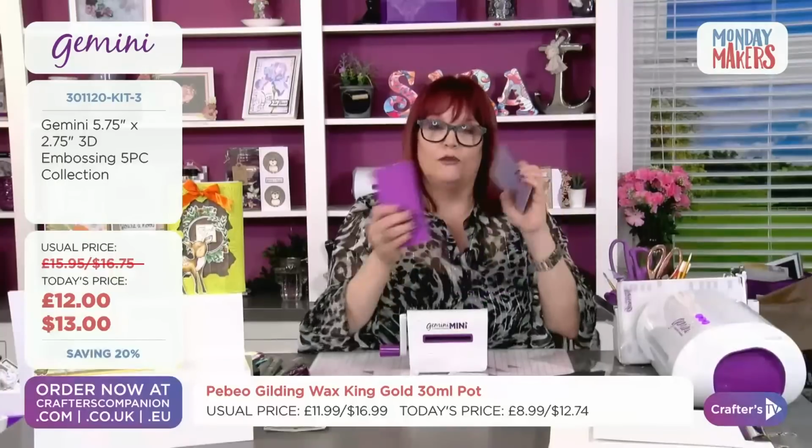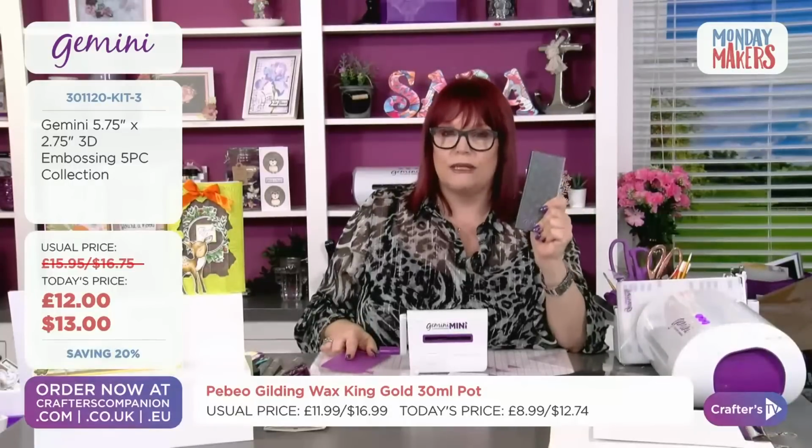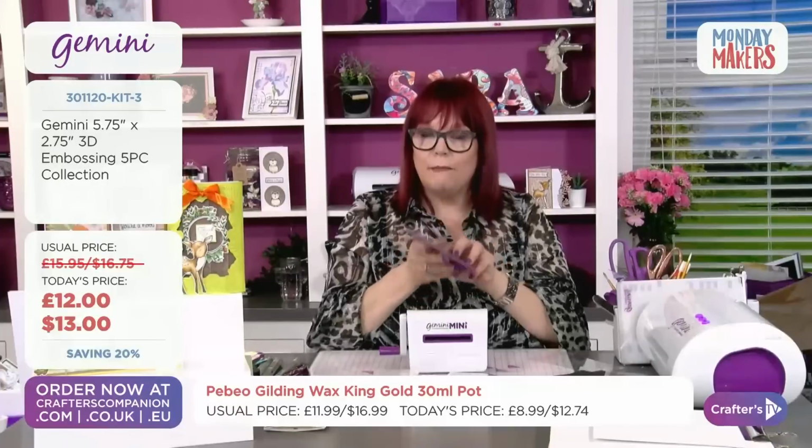Now, if you are using your mini or midi and you've already got one but you haven't got any embossing folders, get yourself some of these while at this price. But combination for this, if you were using your standard electronic cutting machine, Gemini machine, it would be your 2 clear cutting plates for a regular 2D embossing folder. With the mini, this is when you'll need your plastic purple shim, and that is also for the midi as well, with a regular embossing folder.